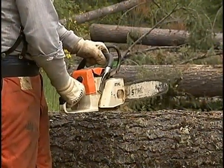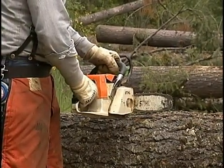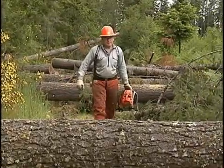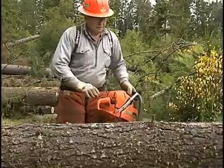The saw should be adjusted so that the chain doesn't move when the engine is idling. Carry the saw with the engine off at your side, with the cutting bar and chains to the rear and outside.